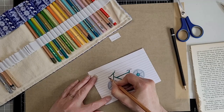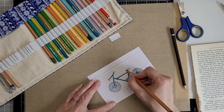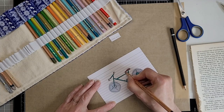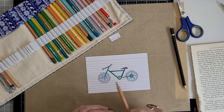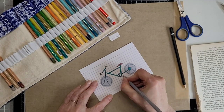Now, you can see how little I use these. But I do love using them when I do. And I should have maybe taken a rubber and rubbed out the other stuff first, but never mind. And seats tend to come down and be that kind of shape, don't they? To make them more comfortable so you don't end up with a sore backside. Now let's use this grey for the chain.